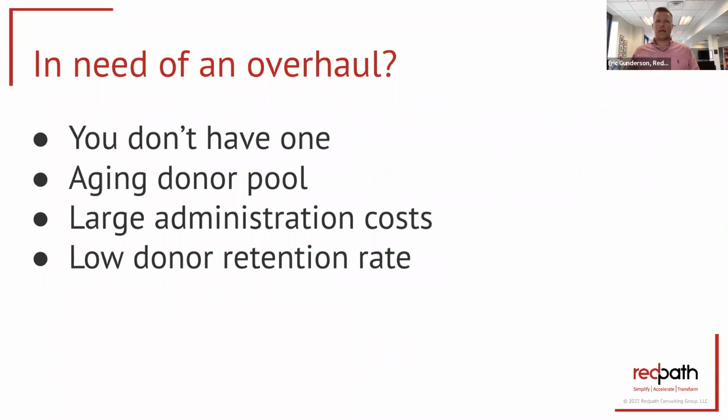So here are some signs that your monthly giving program may be in need of an overhaul. The first thing is you might not have one. So now is a great time to start thinking about how you can impact end of year giving and kick off the new year with healthy forward momentum.